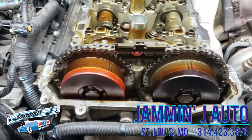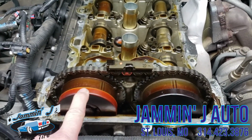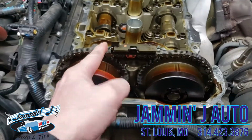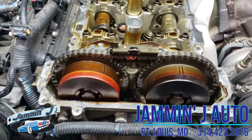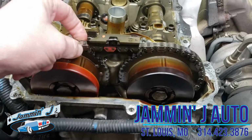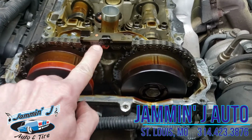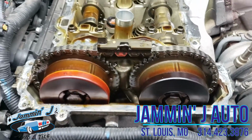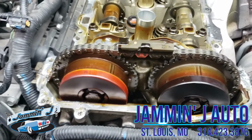They do this to get better fuel economy. The problem is if we have some dirty oil, or if one of these things gets locked in place, or this chain right here can stretch, that's what will cause this engine to put these codes out. Very expensive to fix. Now my technician has found that this chain is very loose. It's not supposed to be moving at all. And so this thing probably either has a stretched timing chain, or maybe one of these cam gears is kind of locking up on the inside of it.